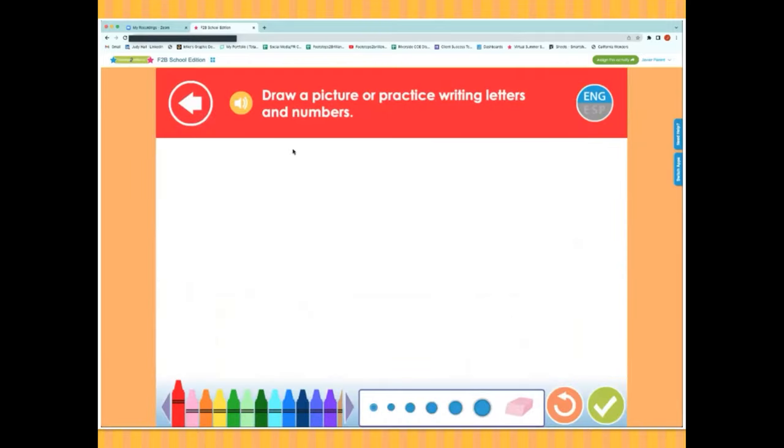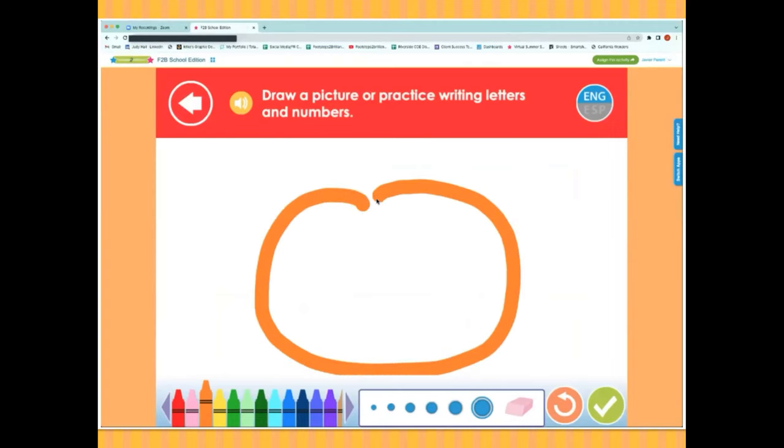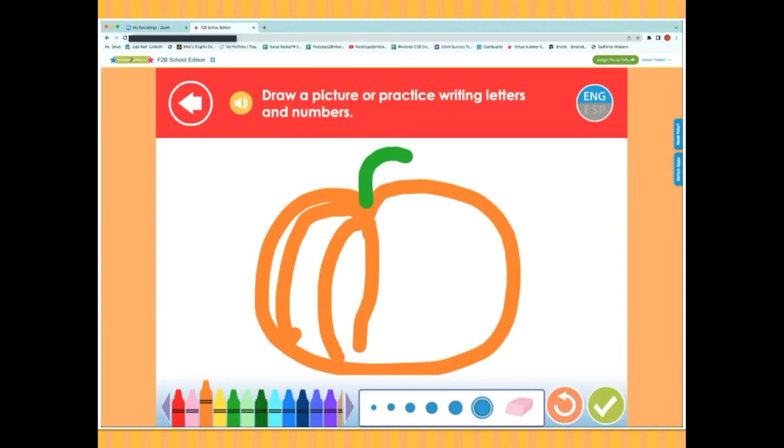And we do get a prompt at the top with the speaker button. Draw a picture or practice writing letters and numbers. And you can see we have crayons with different colors, different tips. I'm going to use the big tip today. And I am going to draw orange. Ask your children, what do you think I'm drawing? And I'm going to go ahead and color orange. I am drawing a pumpkin.